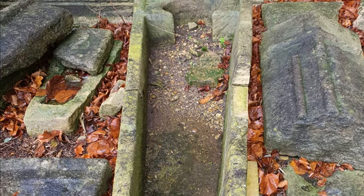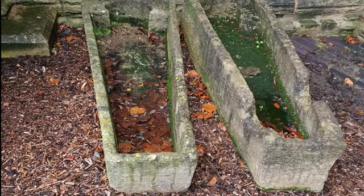I'm glad I've been able to take a good look inside of them and confirm that they really are little concrete coffins rather than just ornamental.